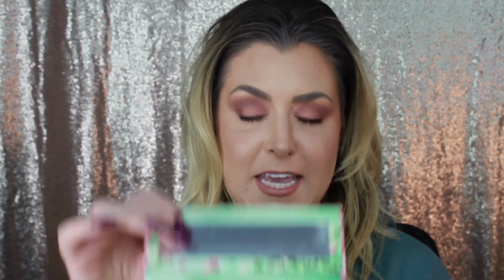So I think overall, like I said before, this is a great palette. It is wonderful if you are just getting into makeup and you want something that is high end but a little bit more on the affordable side of things. This retails for $26, so it is still a bit on the pricey side, but you are getting the Urban Decay name as well as the Kristen Leanne name too. Again, this is the Daydreamer palette.